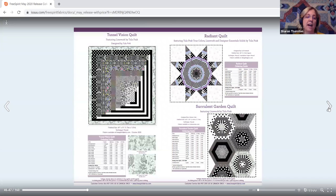Next page, Tunnel Vision. So Tula designed this one. She also speaks about this quilt in her Instagram post that she did this week. And this is a great spin on a log cabin quilt. What's interesting about this, Tula talks about it in her segment, is that you look at the palms and then at the break for any of those, you see the stripe. It's just so you don't have one long, unmanageable piece that you're trying to work with. So she's got the breaks in there, and it's a great way to design this quilt and work in the stripes as well. A very modern feel to a very traditional log cabin quilt.